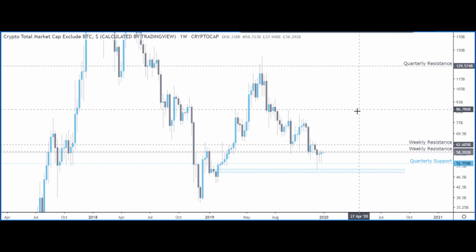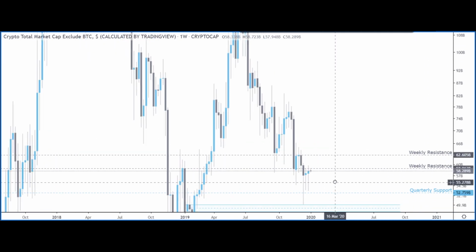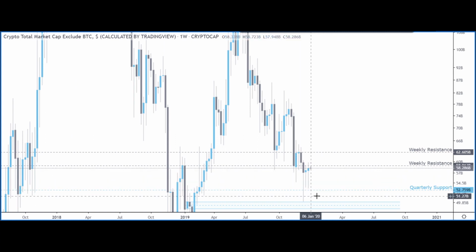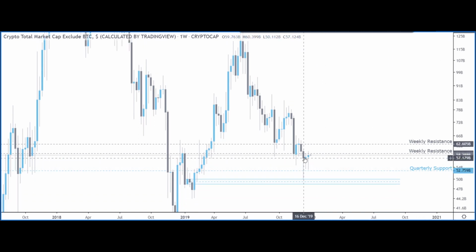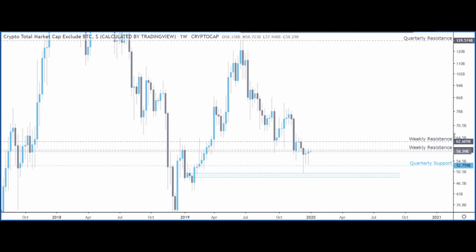Here's the altcoin market cap, and you can quite clearly see that 2 weeks ago we broke down. Last week we were testing the weekly support as resistance, and this week again we have failed to reclaim this weekly level. And essentially this again reflects the same thing. There does seem to be demand, but price is not climbing. So that means either we are heading towards a consolidation and another retest of these lower levels, or we need to possibly this week reclaim this weekly resistance, and more safely the 62 billion weekly resistance.